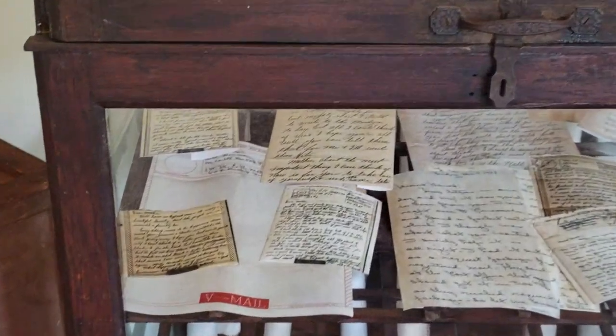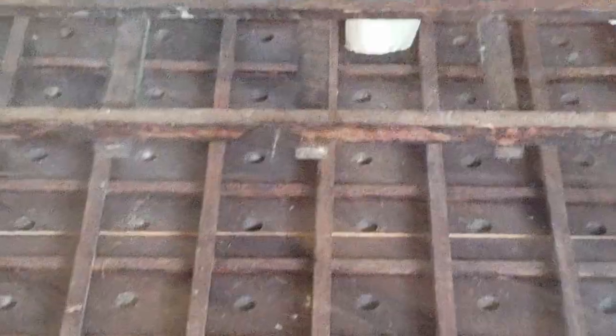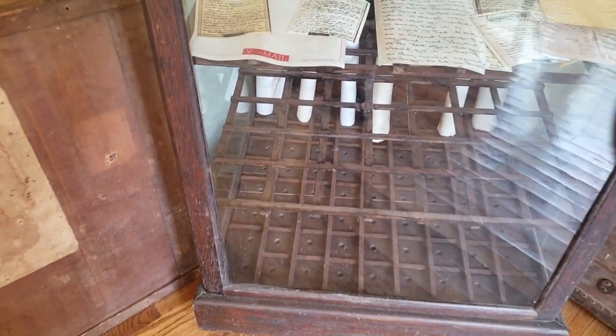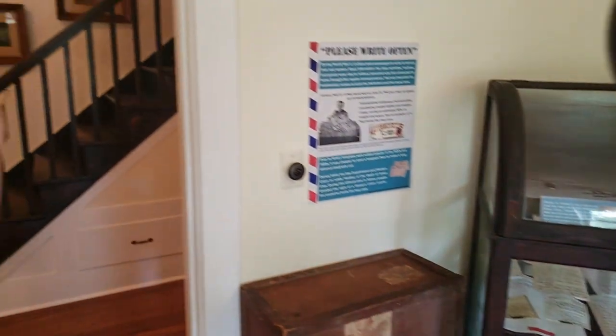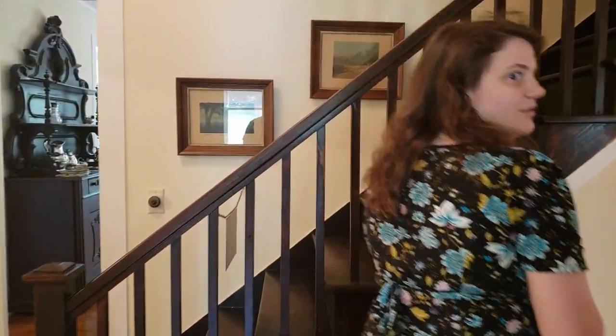This case right here came from Charles Henry's office. He was a real estate agent, and that was a map case to hold all of his maps. Interesting. I wonder what the little holes are for at the bottom. If it's for maps, we wouldn't need the holes. Yeah, maybe if they had a hole in the middle of something, I could see it in there. I'm not quite sure.